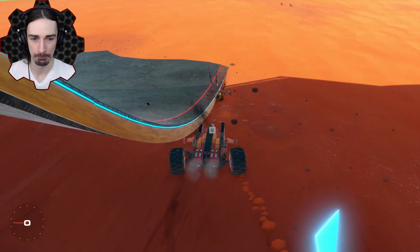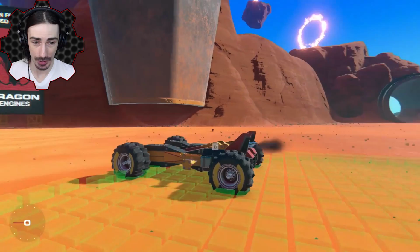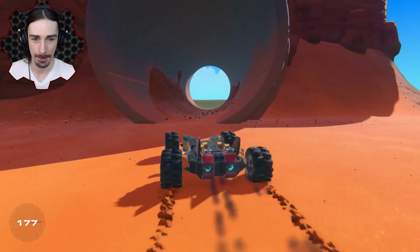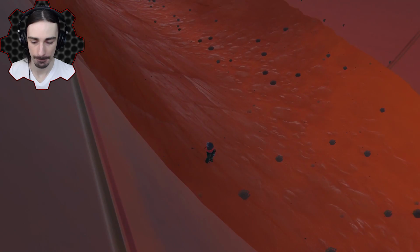All right, but this design is pretty legit. I mean, look at this thing. It kind of makes me want to design an all-around car for my own purposes as well. Oh, let's do the loop. We're gonna do the loop in here. Ready? Good job, ScrapMan. You nailed that.